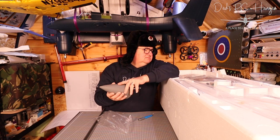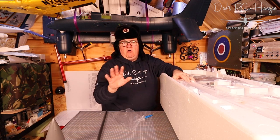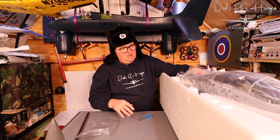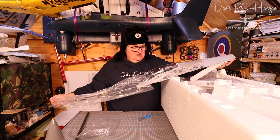Yeah, it's not bad. Not bad, I suppose. I don't know what I'm looking for. I think I'm just spoilt by the Tiger Moth. All wood. But that's nice EPO foam. Oh, look at that. Well, it's a bit cheeky because it's kind of like the fuselage, isn't it?